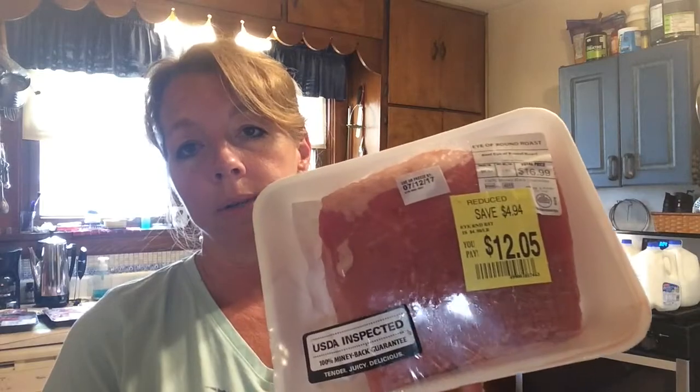This is from Walmart. There is one more thing from Walmart, and it is a roast, a beef roast. Look at that yellow sticker. Quick sale. It's just an eye of round roast, but I'll cook this in the crock pot all day with some veggies in there with it or something, and that'll be yummy.